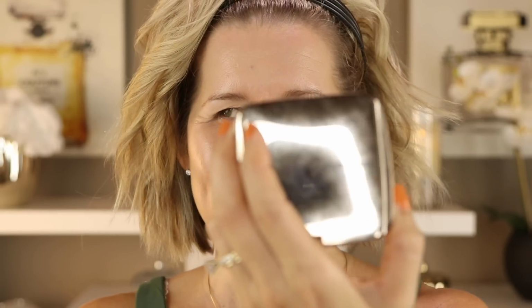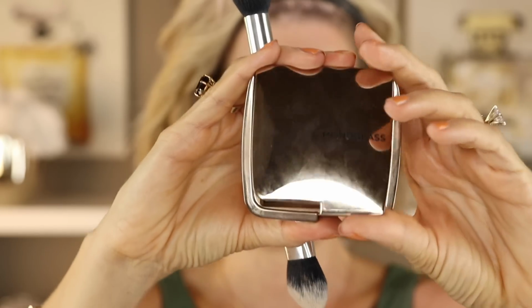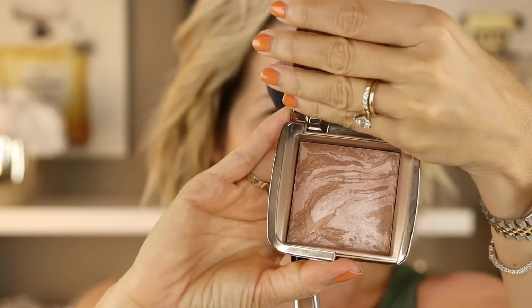So the next thing is also from Hourglass, and this is a cult favorite. It is the Luminous Bronze Light, and it is the bronzer. And it is such a gorgeous bronze, and it just gives your skin such a nice glow, but it doesn't show texture. I don't know how they do it, but they just manage to do a really good job. You don't have to get this one. I also use the Butter Bronzer from Physicians Formula, and I think it's just as nice. And it even smells really nice.